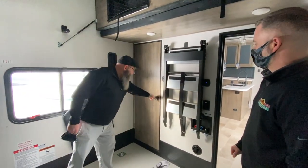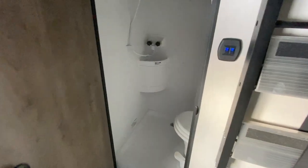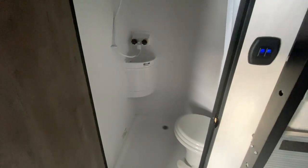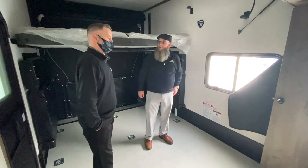Prep for a washer and dryer. And it doesn't have a half bath back here. It actually has a wet bath. So you can shower, so if you come in all muddy, you can actually take your dirty, muddy clothes off right here and take a shower right there.